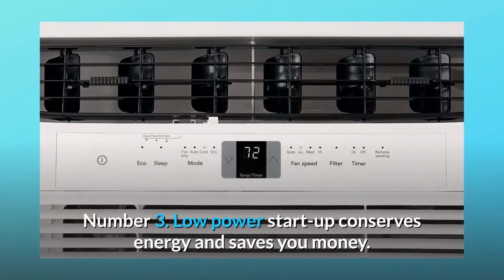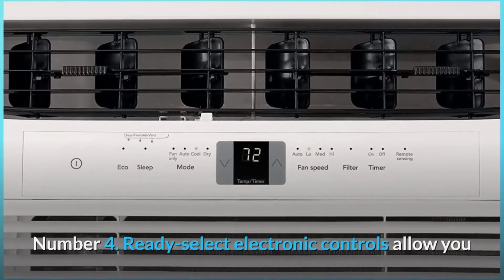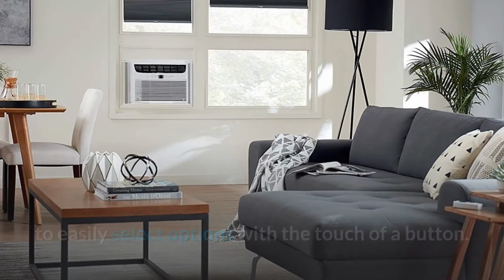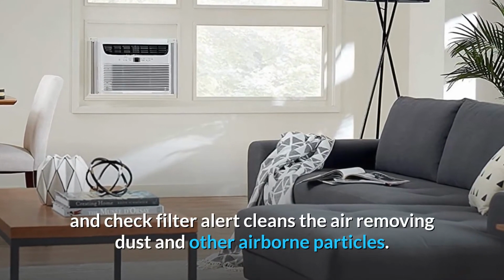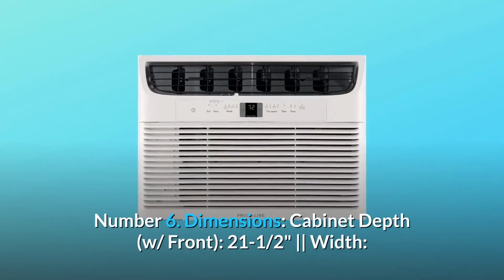Number 3. Low power startup conserves energy and saves you money. Number 4. Ready Select electronic controls allow you to easily select options with the touch of a button. Number 5. Washable mesh filter with tilt-out filter access and check filter alert cleans the air, removing dust and other airborne particles. Number 6. Dimensions.